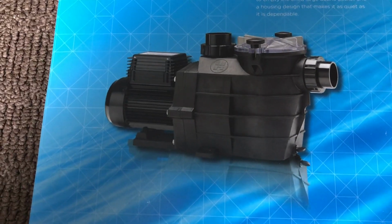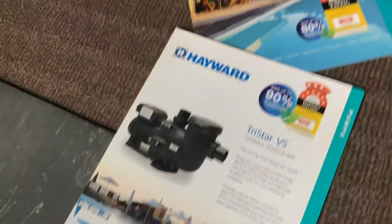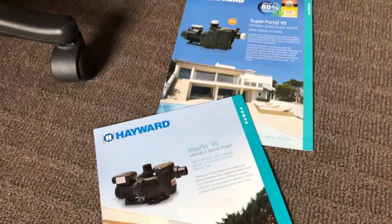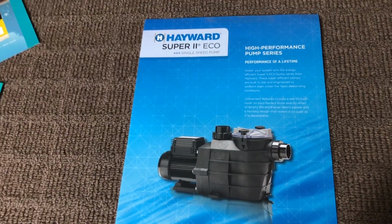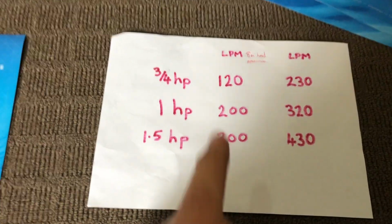Eco being power saving. Now, I've also got another video, have a look up here, and that's all about variable speed motors. Why I hate them? I don't actually like them. They are very expensive, and I know what they're getting at, but I don't think they're the best way to save money. These guys here, single speed motors, I think they are the best way to save money. Come back to my chart here, you'll find out what I'm on about.